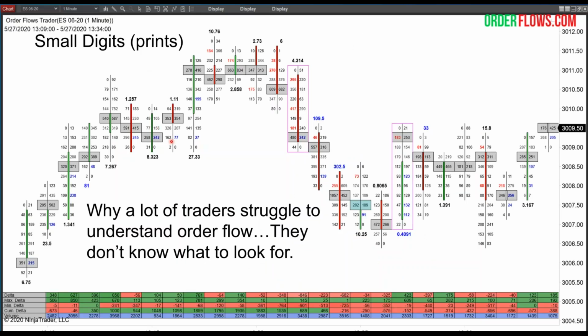And if you're looking at a normal footprint chart, this is from today, about 1 o'clock. Years ago, before I came up with my software, this is what I would look at. Gosh, trying to read what's going on. I could understand the imbalances, the delta, the points of control. But there's certain things that happen at highs, or when you're trading around highs, that are very revealing. It's one of the reasons why a lot of traders struggle to understand order flow. They don't know what to look for.